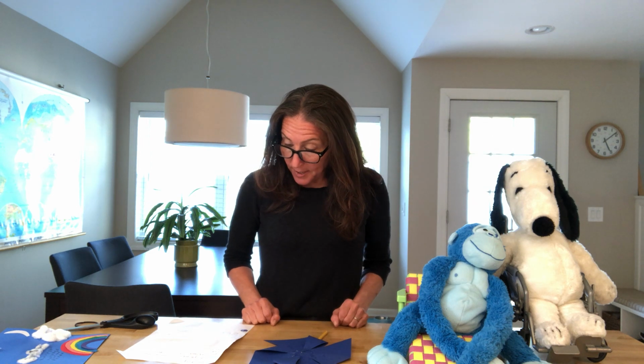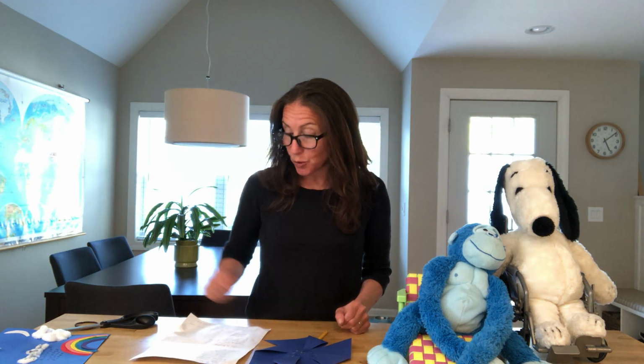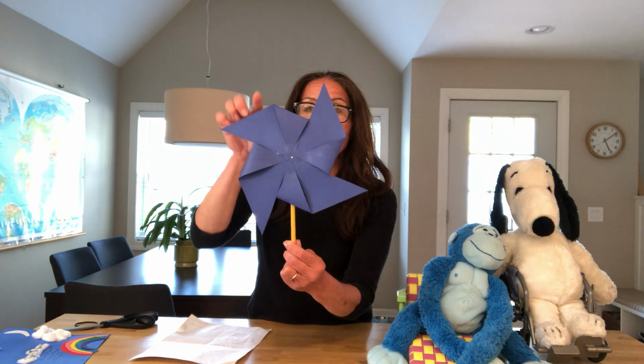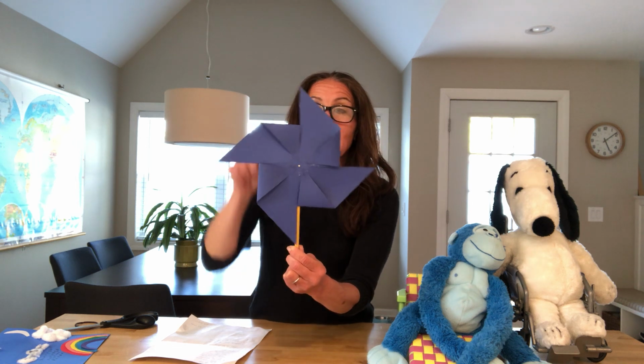Okay, I wanted to show you two different crafts. The first one is going to be a pinwheel like I showed you in the picture. I already made one and I'm going to show you what it looks like. I made one like this and look, it blows around like this. So if you're outside, the wind can blow it all around. So let's make one, okay?